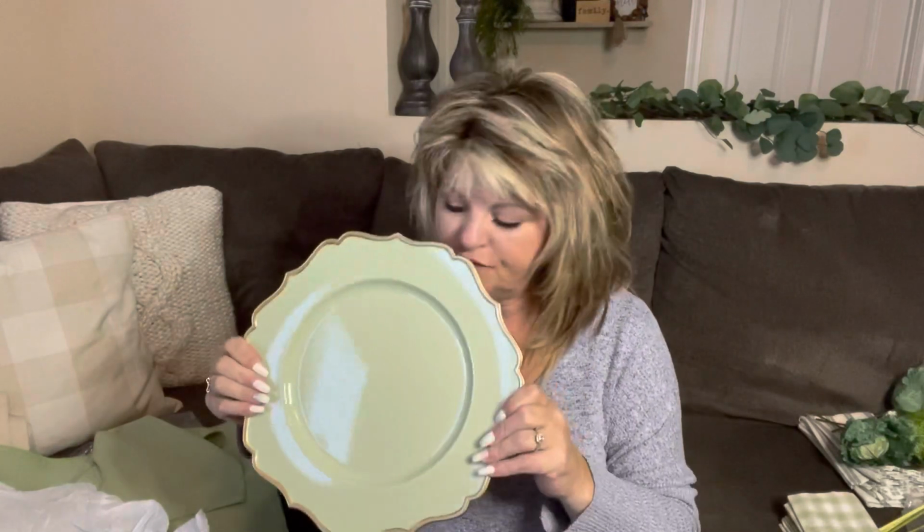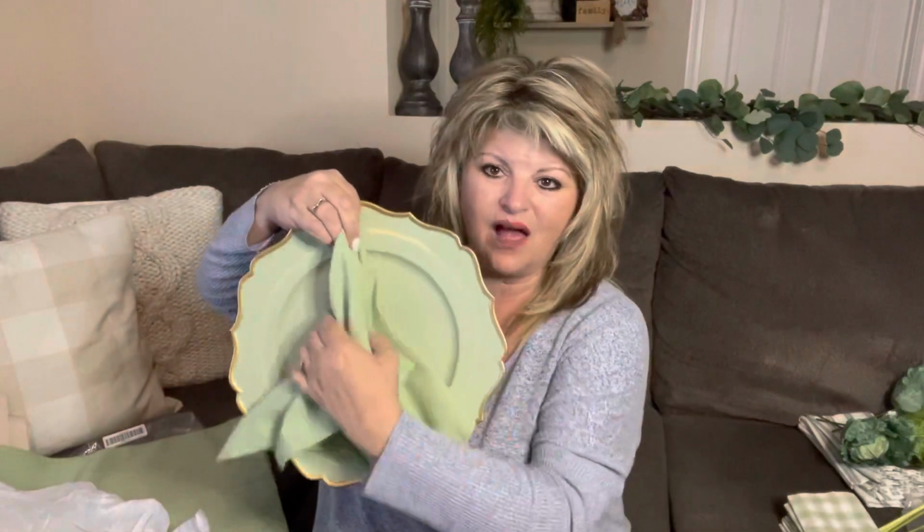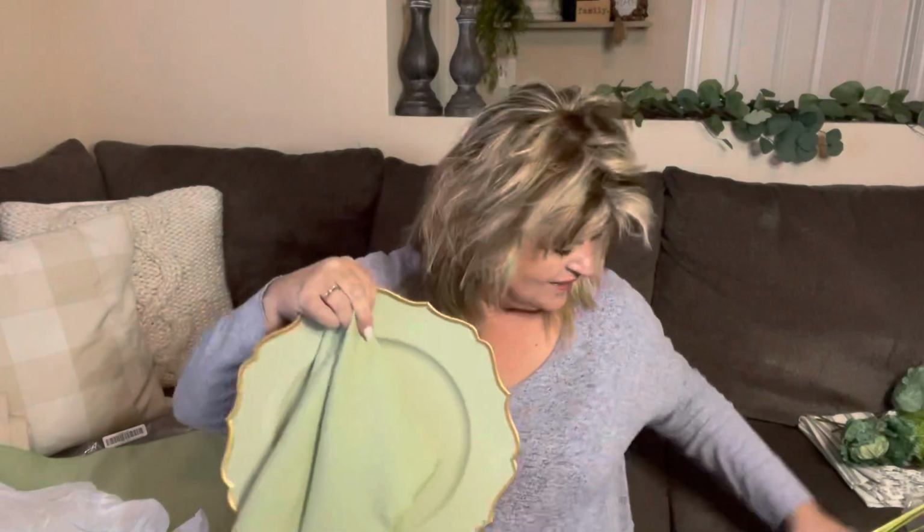They come in a 6-pack. Again, I will definitely have these linked. They feel great. They don't feel really thin and flimsy. These feel thick, like they're definitely worth the money. And I cannot wait for my tablescape, y'all. I just cannot wait to share it with y'all. I did order some other napkin rings to go with it, but I'll share those with y'all later down the road. But here, definitely gorgeous.